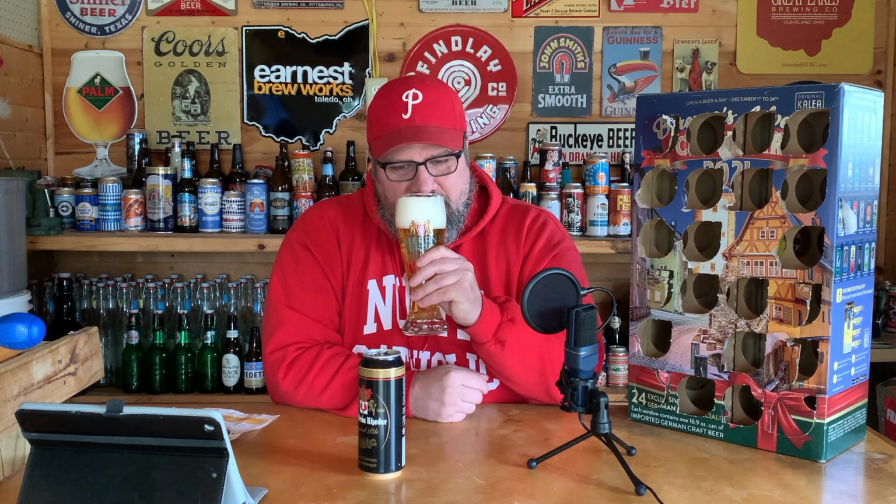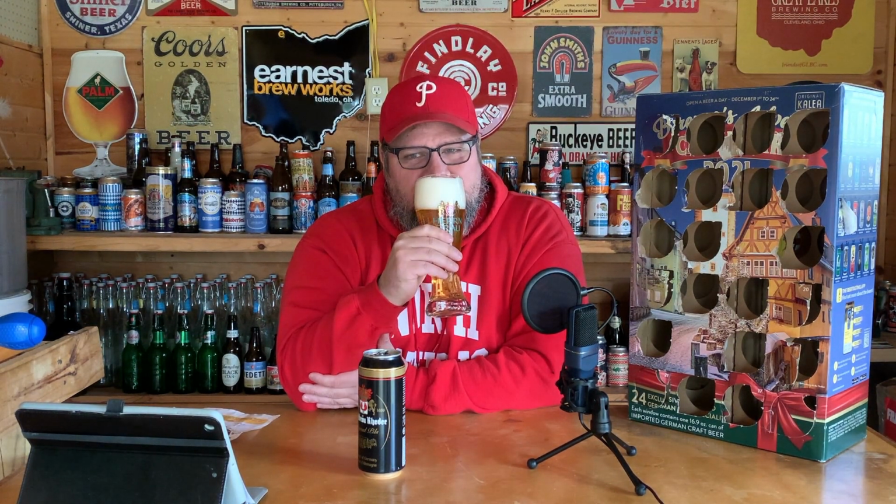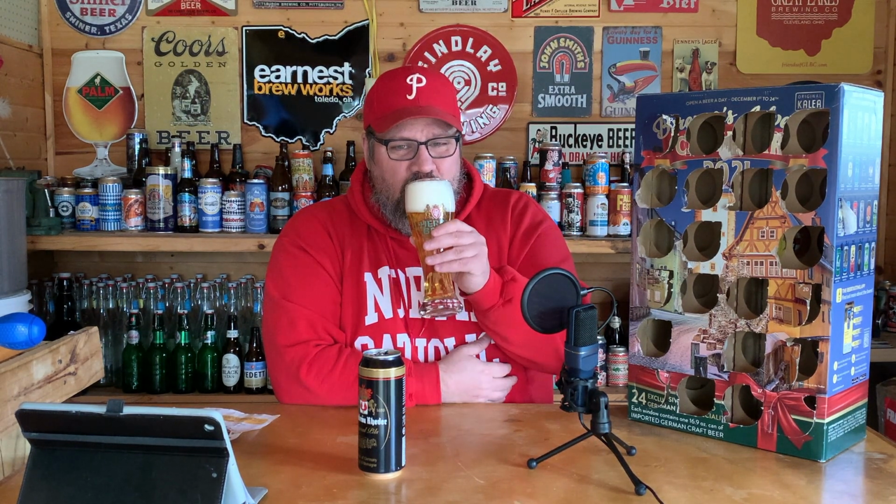Grainy sweetness. I'm almost picking up a little bit of a hop presence there. A slight bitterness in the smell. Not too bad. Let's give it a shot. What else we have here? Stats: Untapped 3.22, Beer Advocate 3.55. Overall an 82, good score, which sounds pretty decent.